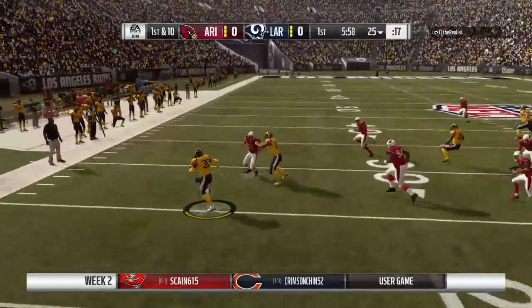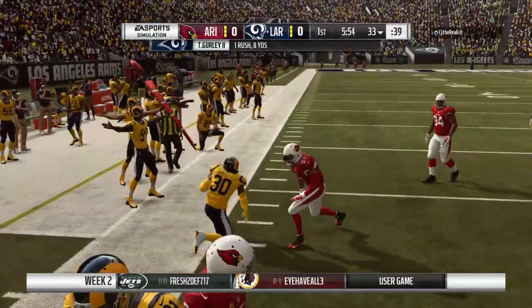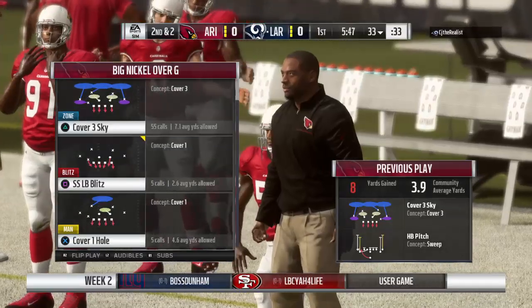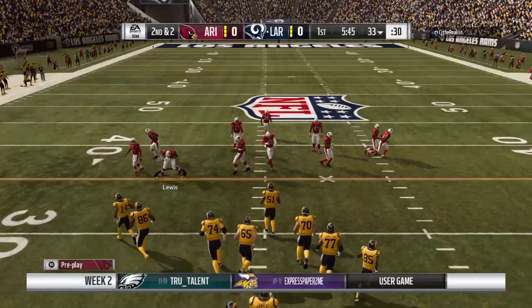Here's the first carry now for Todd Gurley. And able to stay on his feet past the 30 to about the 33-yard line. Just what you want on a first down run. Call it 8 yards, and it's 2nd and 2. Here's a 2nd and 2 now from the 33.